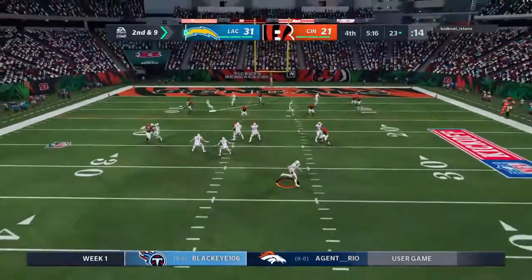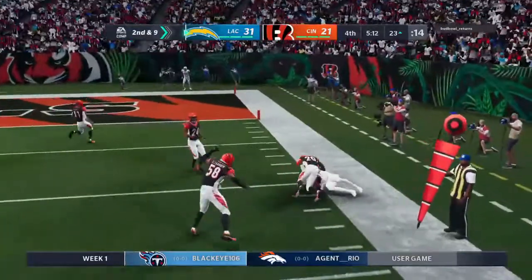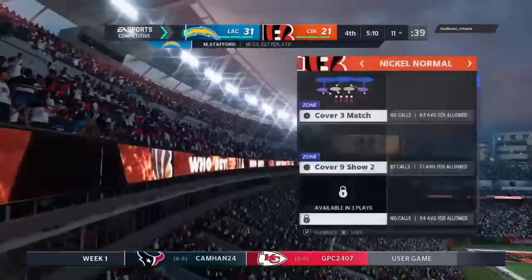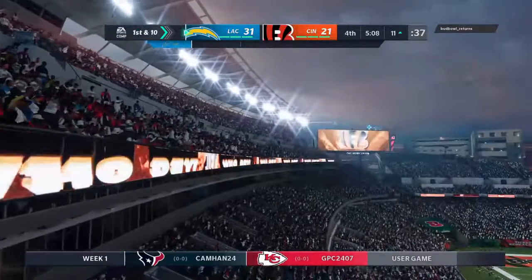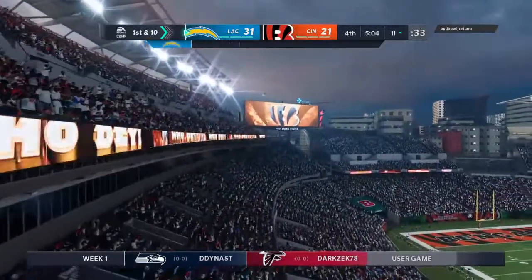Off of play action, here's Stafford. Flush to his right. On the crossing route, complete. That's Adams. And down inside the 15, shy of the 10. 12 yards there and a first down.